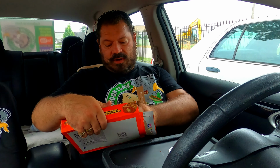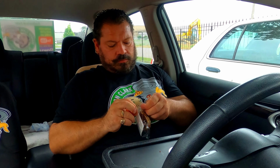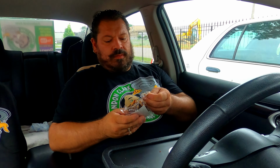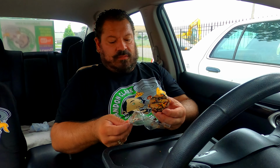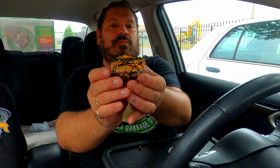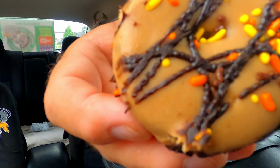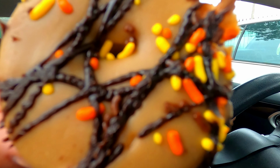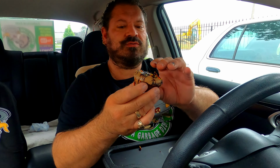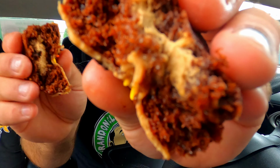Okay, here are the Reese's peanut butter-flavored cupcakes. Same size. They look a little prettier. I'll go ahead and take it off the wrapper. A little messier. Here is the top of it. Okay, I'm gonna open it up. It's pretty messy. That's the inside there.